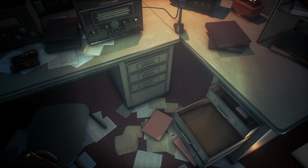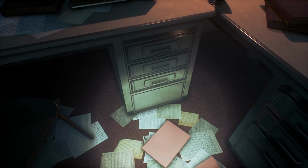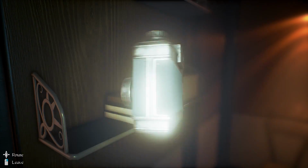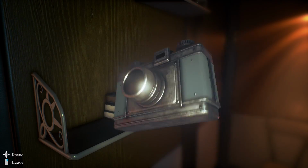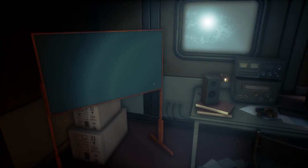Ooh. Never mind. We didn't find that important. So, these are not important to say. Okay, I see you, big dog. Camera obscura. Bane of my existence in most games.